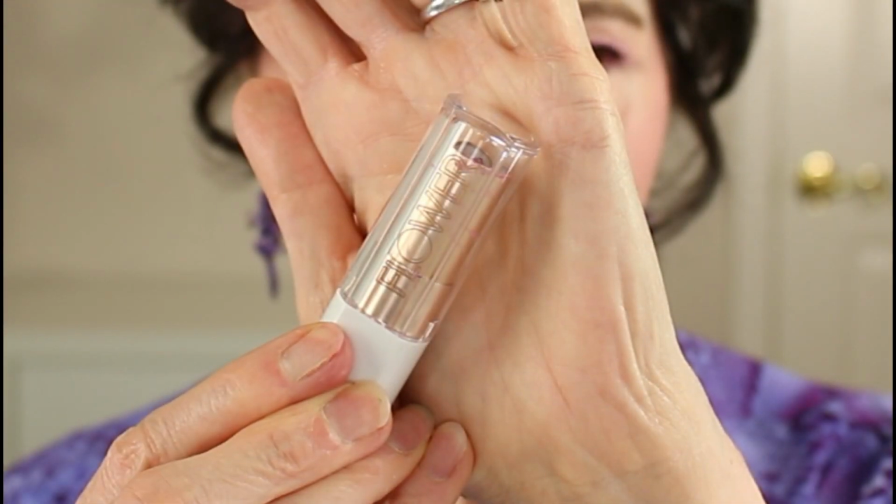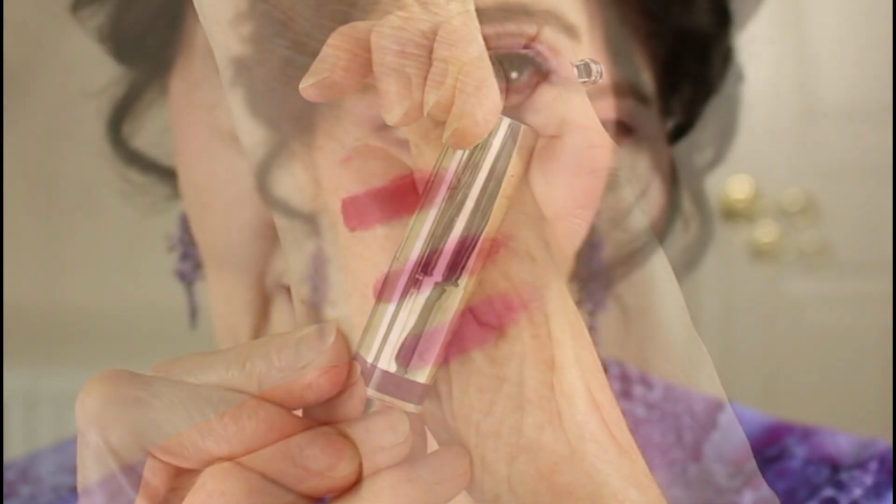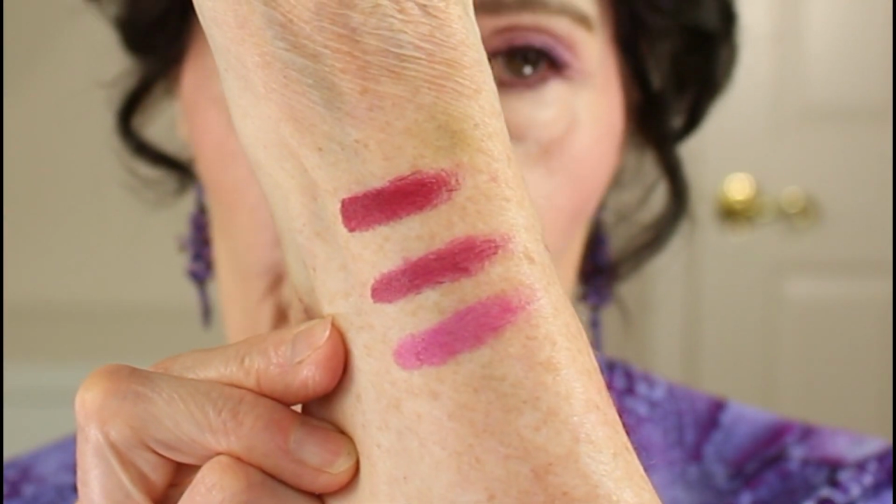Next is a drugstore lipstick from Flower Beauty in the shade Dahlia Desire. These are really quite similar. Another drugstore lipstick that I absolutely love is this one from Milani called Violet Volt. And as you can see, this one has far more pink to it.